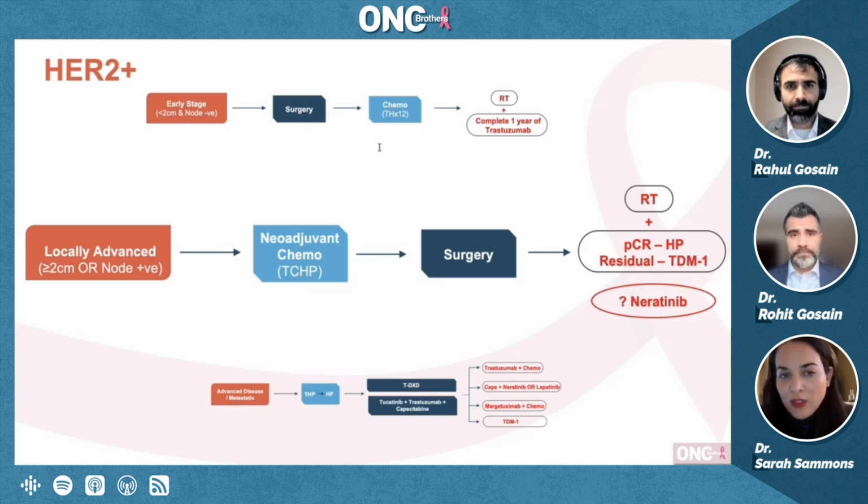Now, we have studies that have looked at anthracycline, taxane, HP versus TCHP. And while TCHP was very slightly inferior, it was almost the same. And it certainly had less long-term bad side effects than the anthracycline, Cytoxan, taxane HP regimen, which had a higher risk of heart failure and a higher risk of leukemia. And so for the vast majority of patients, I am going to use TCHP. I have used ACTHP in some patients.